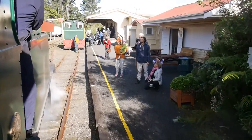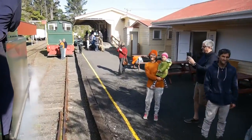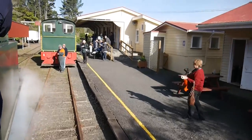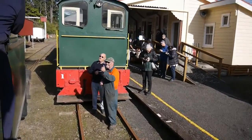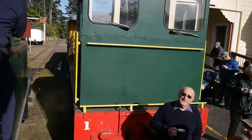Now we go through the points and onto a parallel track. This will allow our engine and carriage to ultimately get to the front of what's standing at the platform at present.